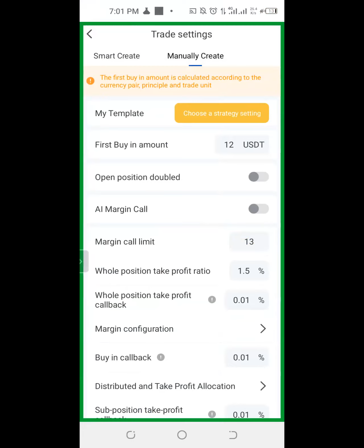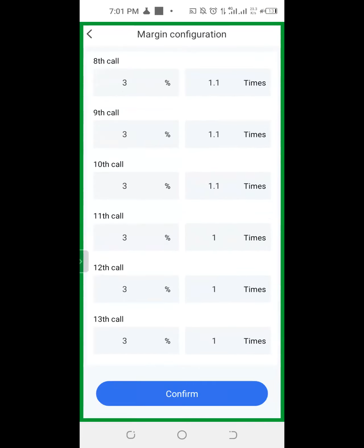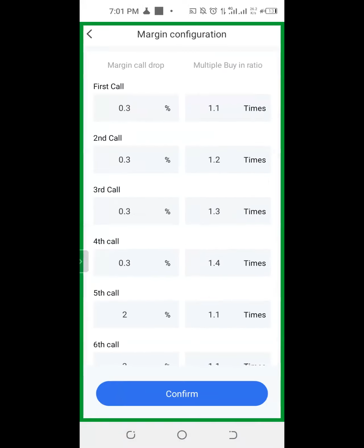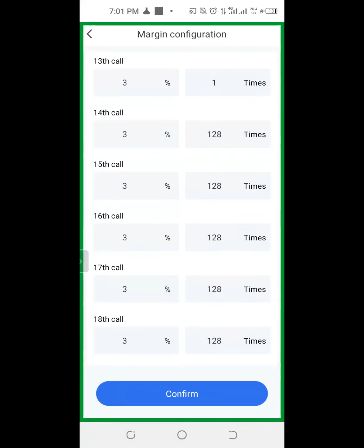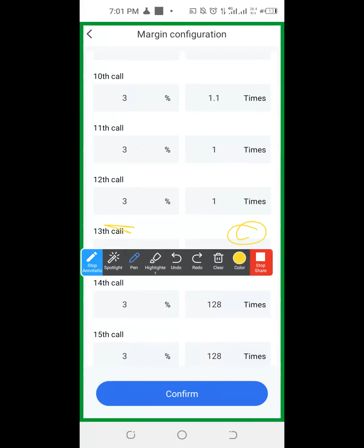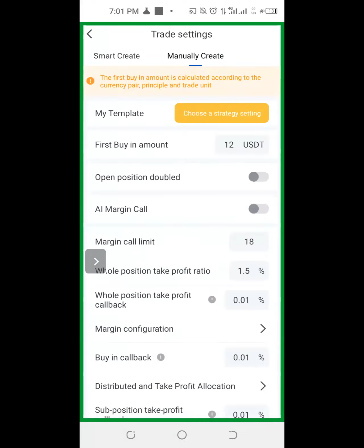But if you want to open more margin calls, you click margin configuration and scroll down. Before you do that, you go back here and change this to maybe 6, maybe you add 5 more margin calls, maybe to 18. Then you go to margin configuration. It was on 13 before and it stopped here. The moment the coin goes down to this level, it will stop. But if you open more margin calls, the coin will be going up and down again, making more profit. That's how you open more margin calls to take advantage of the coin when it's going up and down.